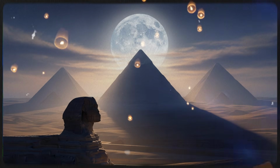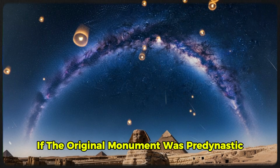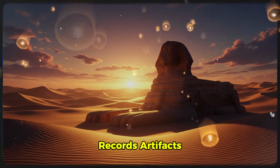The passages and chambers beneath the Sphinx become even more significant if this is true. If the original monument was pre-dynastic, carved by a civilization before Egypt's pharaohs, then what would be stored in those chambers? Records? Artifacts?